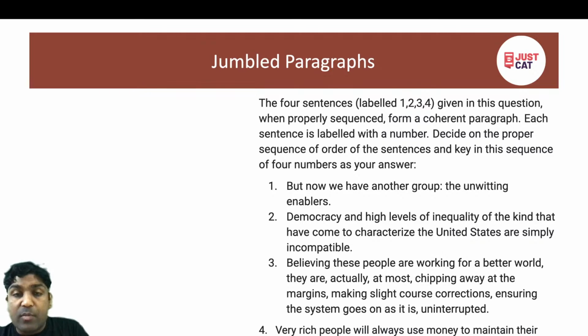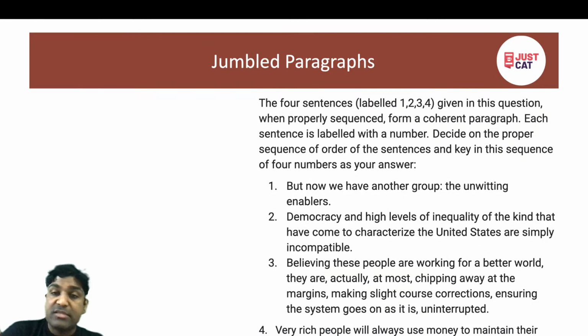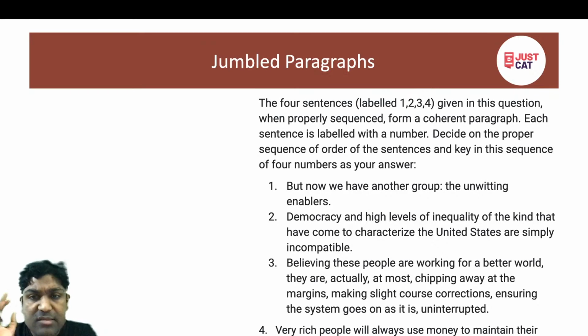2 says that democracy and high levels of inequality of the kind that have come to characterize the United States are simply incompatible. So it's talking about how democracy is there in the USA and there is a high level of inequality in the US. So that is something which is very incompatible. The next line will be something along these lines itself.